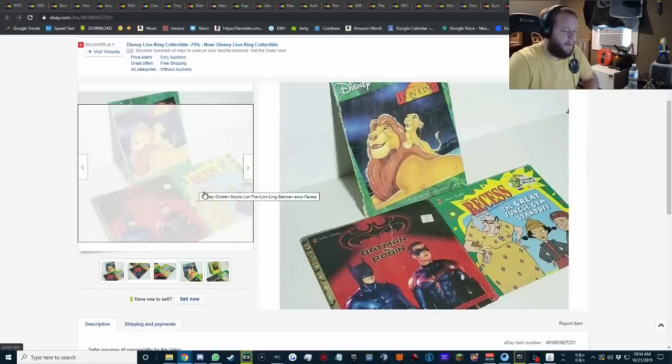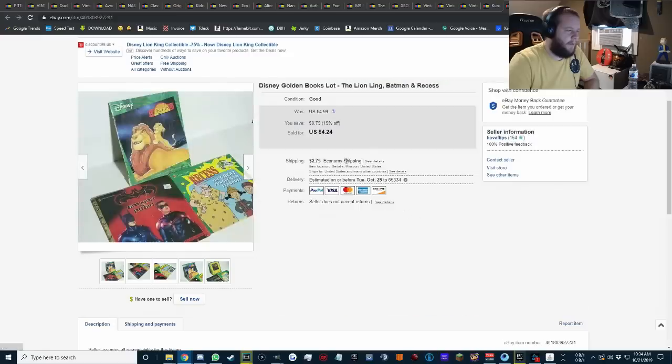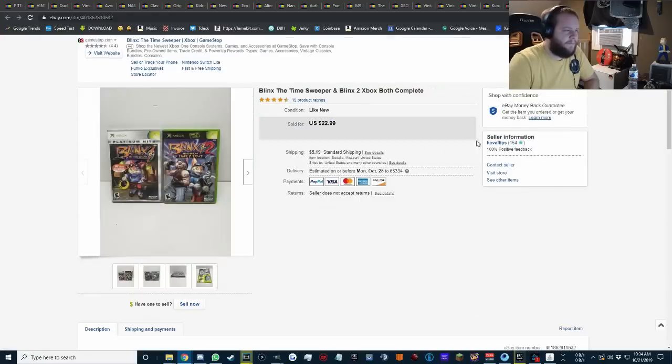So Recess was one of my favorite shows growing up. Batman and Robin, I just thought that was cool just to see it in book form. And then Disney's The Lion King, kind of a random assortment, but $4.24 plus shipping.